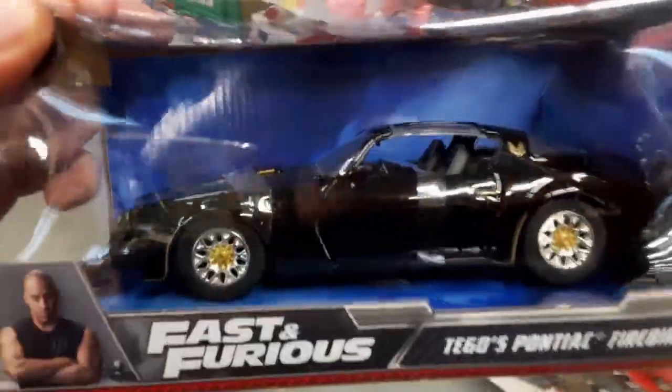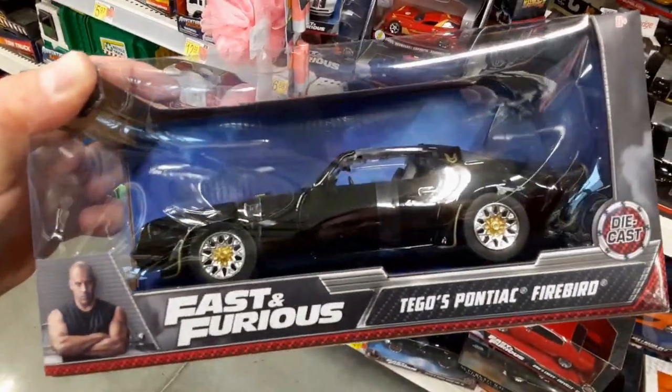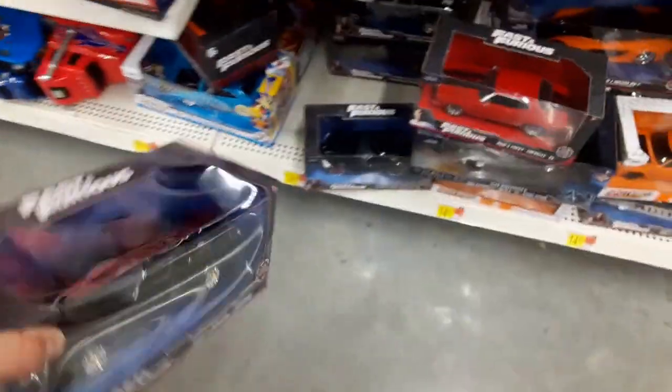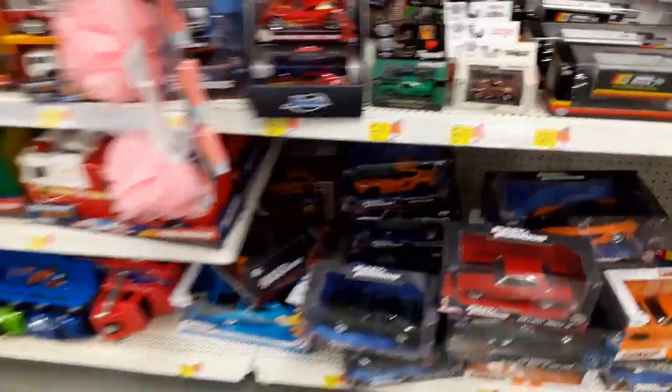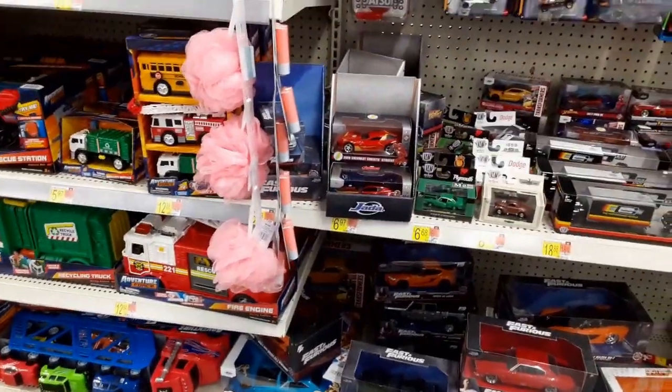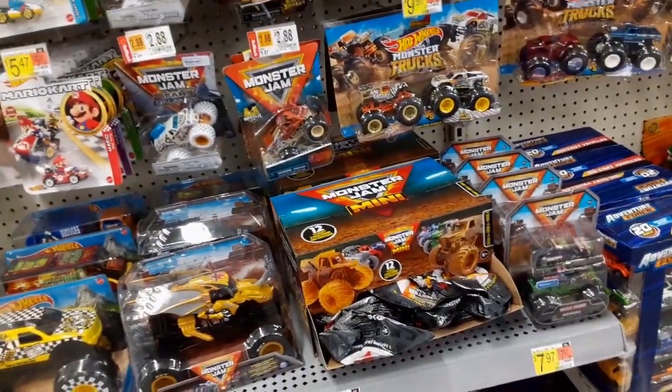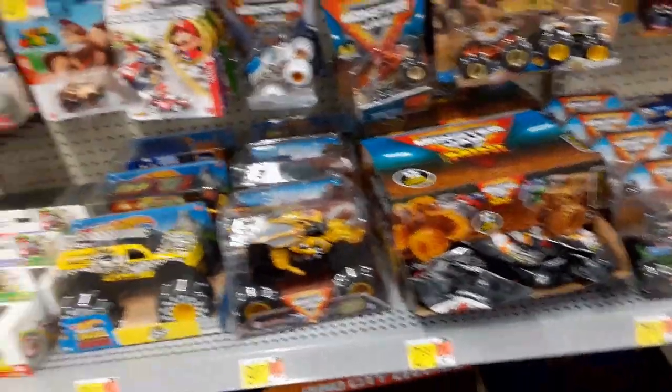And there's a Firebird. That's fucking dope, man. Just like Bandit. Hey, I'd get that for 15 bucks. That's not even crazy for that model, you know, but I'm not getting it. Not really my size. Some Monster Jam trucks. I've been thinking about kind of flipping through those, but I don't really care.